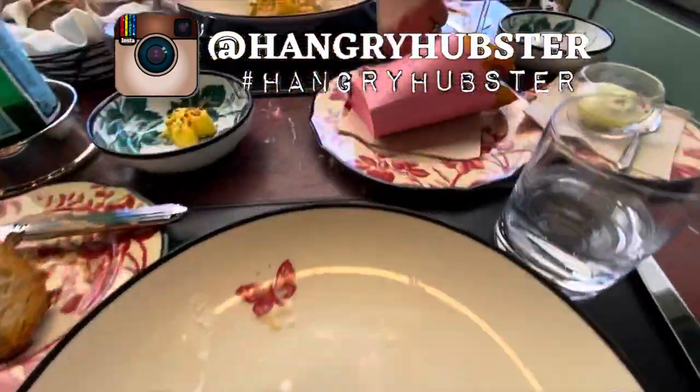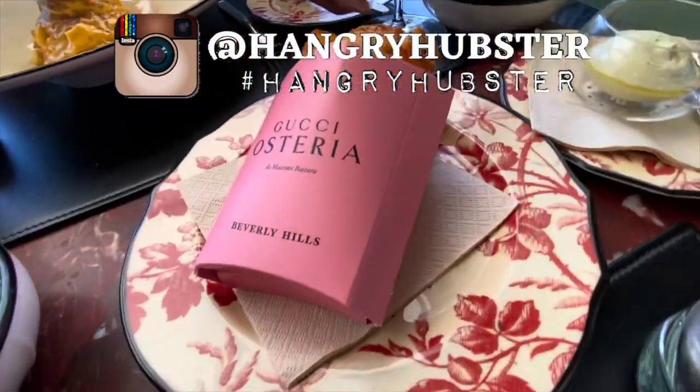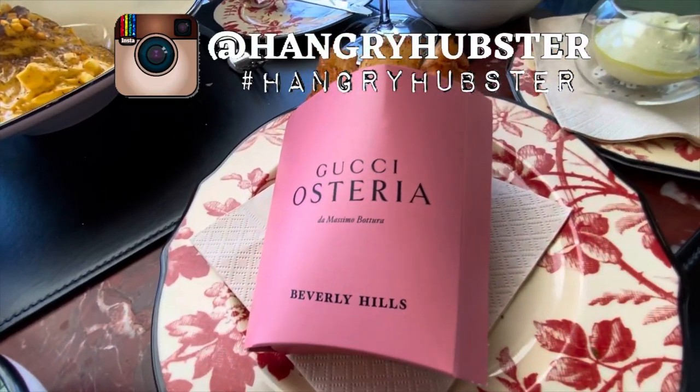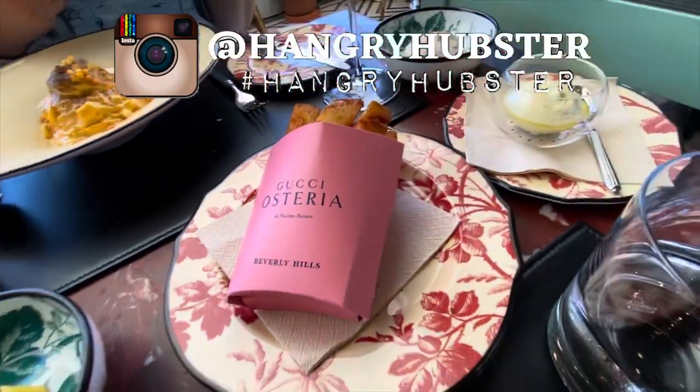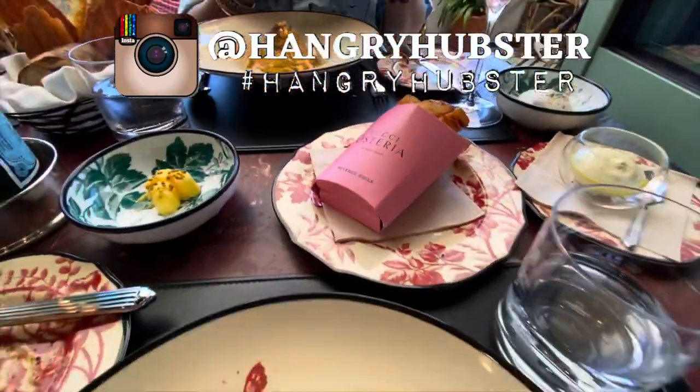The fries. So, and that's the dipping sauce. So we're here today again at Gucci Osteria in Beverly Hills. We're having lunch with the Wifester.